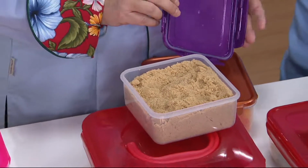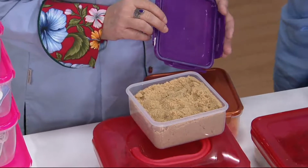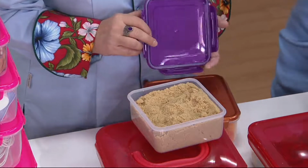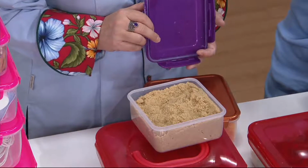I can pop this in his backpack. His little dried seaweed doesn't get crushed because the container is solid and durable. And it's easy for him to open. He's only in 2nd grade.